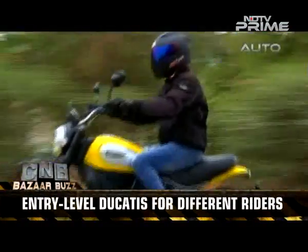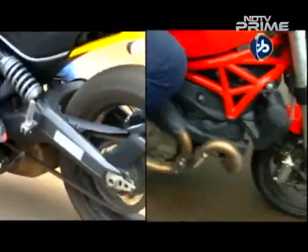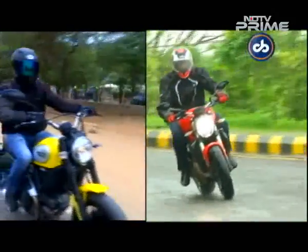But the Scrambler promises a completely different experience. With both motorcycles being young Ducatis, which one works out for you? We compare the two.